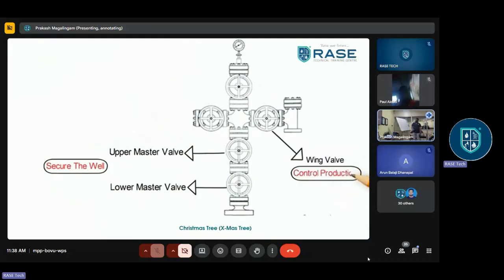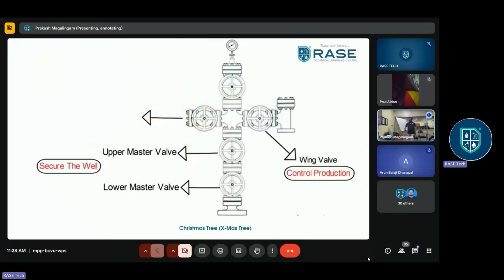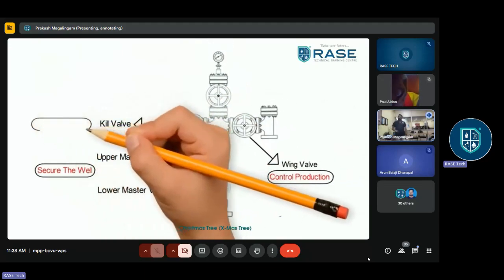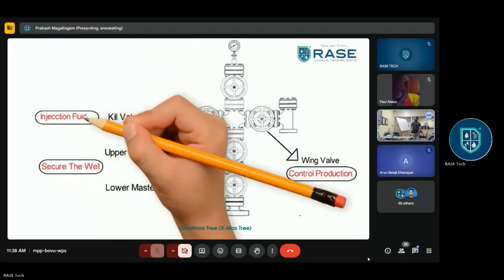Control production. That is called the kill wing valve, because this is for maintenance purposes. We need to kill the well. The valve is used for the killing process. It is also chemical engineers who know how to kill the well, using injection fluids.